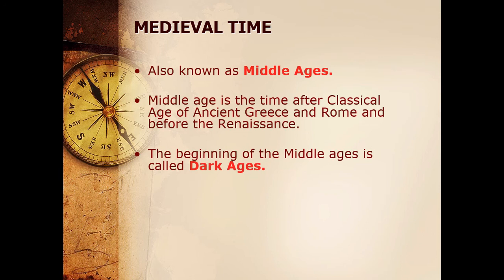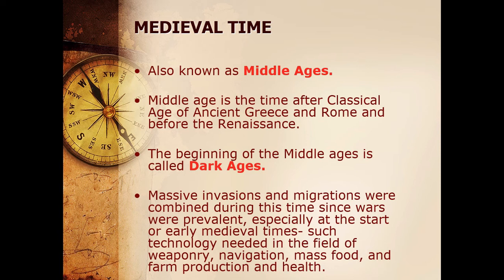Massive invasions and migrations occurred during this time since wars were prevalent, especially at the start of the early medieval times. Technology was needed in the fields of weaponry, navigation, mass food and farm production, and health. There was a decrease in population after the war, but an increase in the latter part of the period. Some innovative minds came in this era.